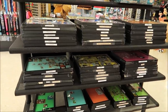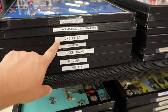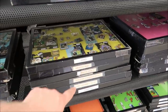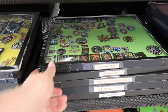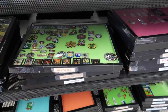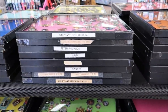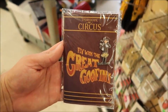I also like how easy it is to find what you're looking for, because most of them are actually labeled, like Cinderella, Figment, Hidden Mickeys, Donald, Bambi, and does that say Grateful Dead? I believe it does. Wow. Grateful Dead, Lion King, Aristocats, Haunted Mansion. See? All these are actually really awesome. See, I get excited over things that I just like.